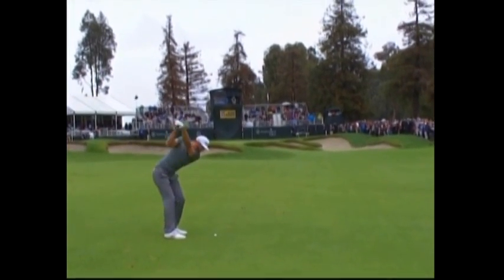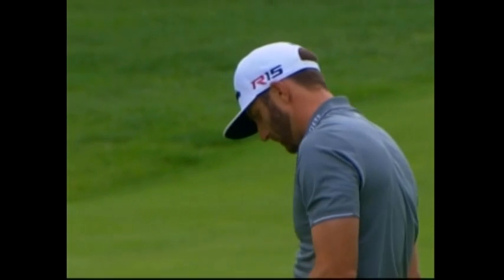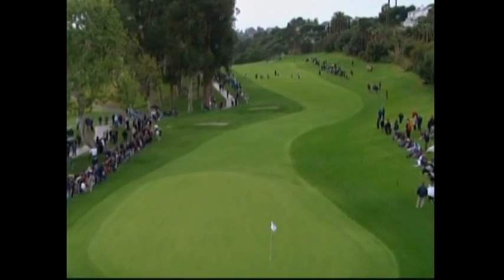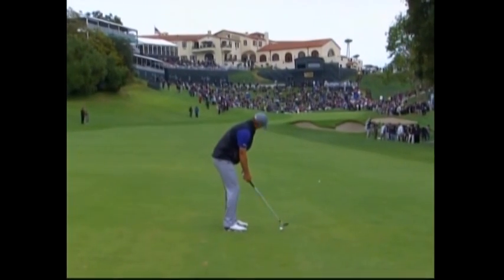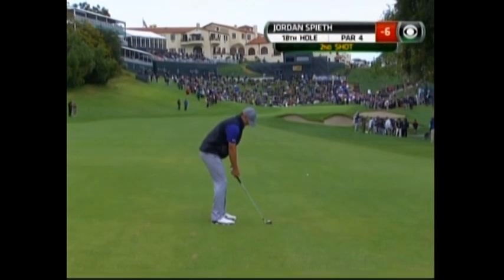To 17. Dustin Johnson's 3rd here at the par 5. He knew it as soon as he hit it. Oh boy, that was a bad mistake. 18 now. That is a shocker, and this is surprising too. How far back Jordan Spieth is at 18.